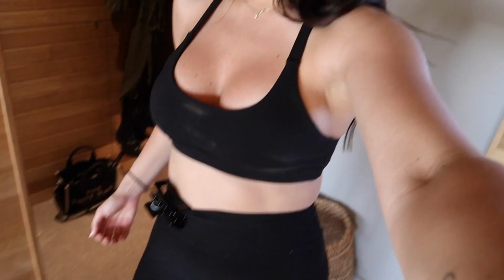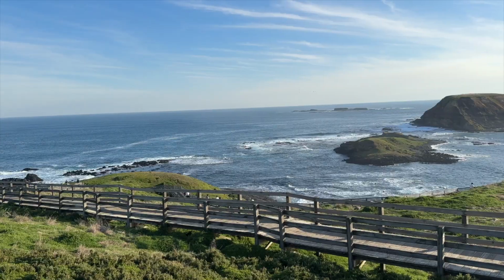It's actually roasting hot at the moment, so we're just about to go out and do a walk to make the most of the rest of the sunshine for today. There's also a really cute yak out the back of our property because it's actually a farm, so I might try and get some footage of him and go and say hello. But I've just popped on some activewear and we're going to go for a short drive to find this nice lookout.